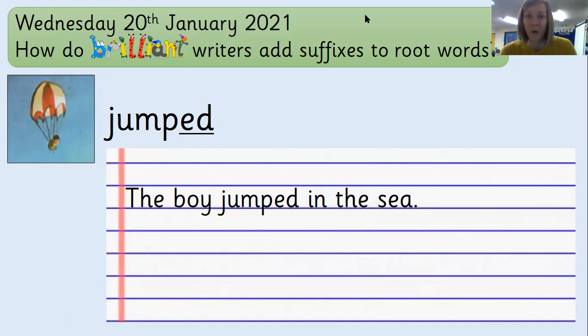Brilliant. Well done, year one. And we're finished. You have written some brilliant sentences today with all of our suffix words in. So you should be feeling super proud of yourself. And we even made sure we had our capital letters, our finger spaces, and our full stops. And we'll be working on some of those skills again when I see you tomorrow.